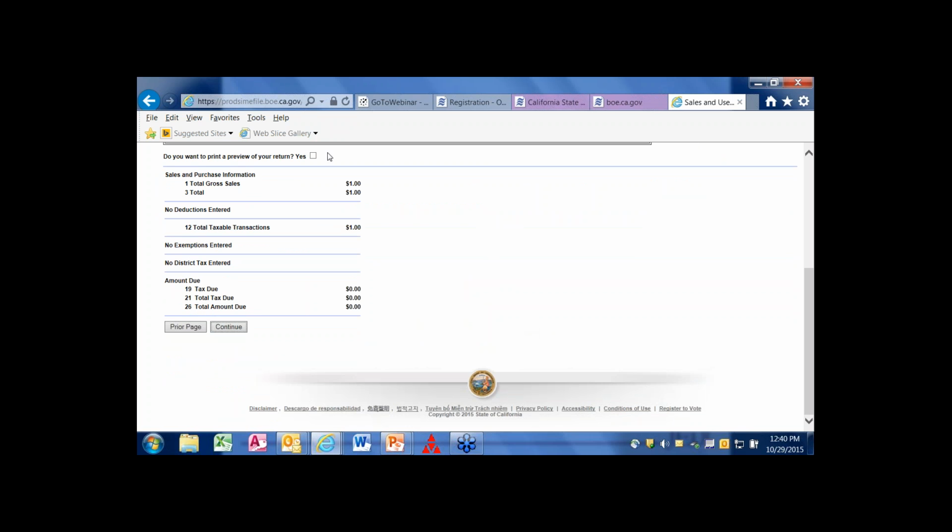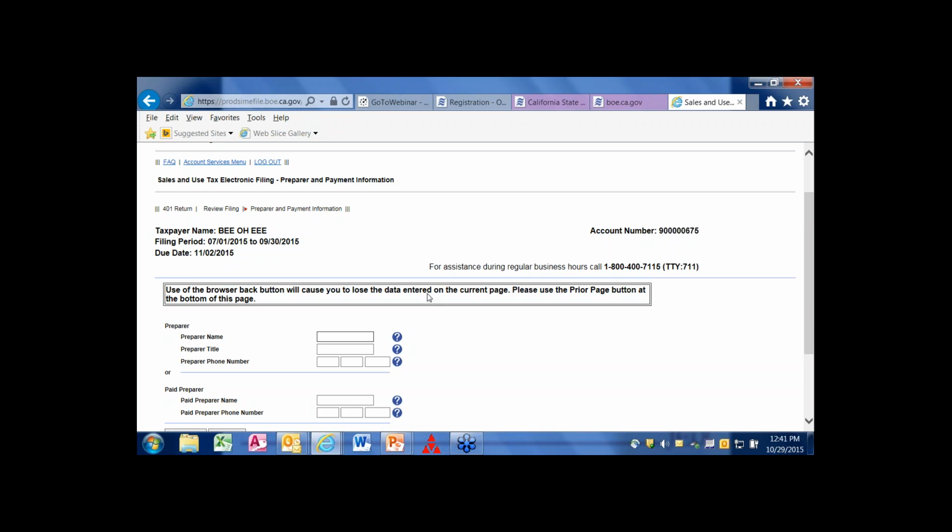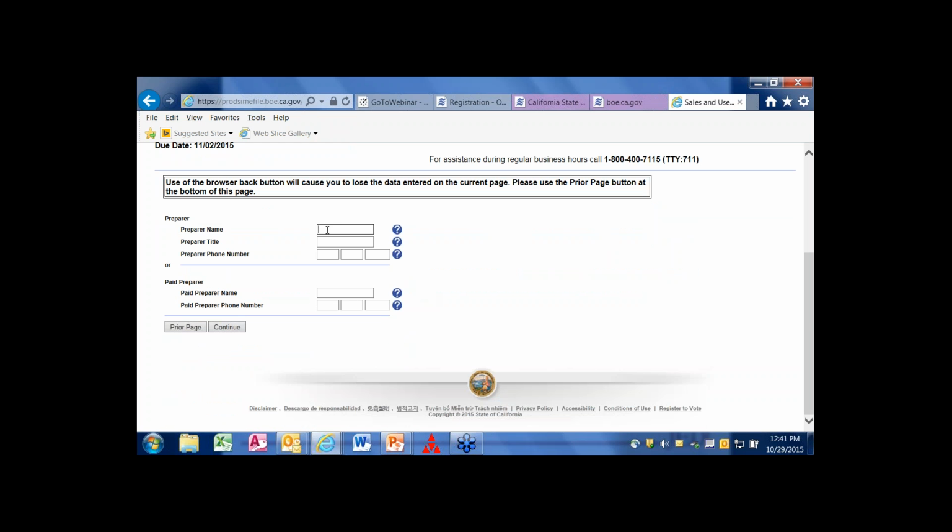Everything's rounded to the nearest whole dollar, so $1 in gross sales is only going to be 7.5 cents, so it's just rounded down to 0. Then you get to review it and hit continue. You put in your name so that when you're wondering who did this two years from now, you'll remember, oh, that's right, I did it. And your contact information, so if there's a problem, we know who to call.